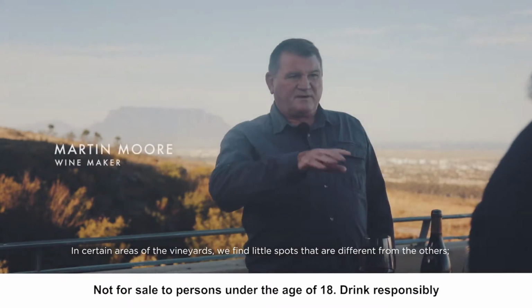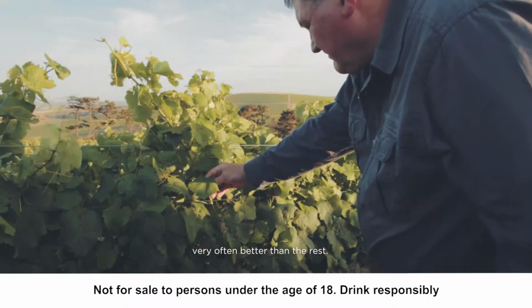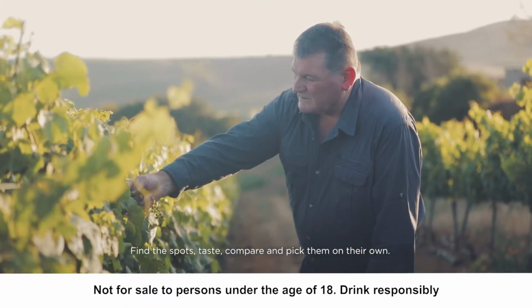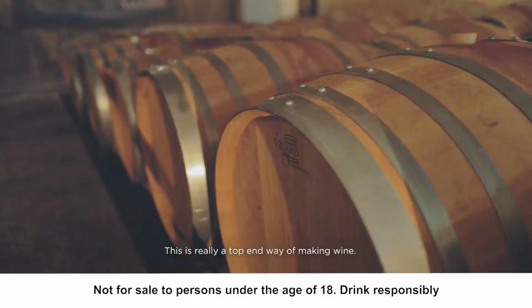In certain of the vineyards we find little spots that are different from the others, very often better than the rest. And the trick was to go and find them by walking in the vineyards. Find the spots, taste and compare, pick them on their own. This is really a top-end way of making wine.